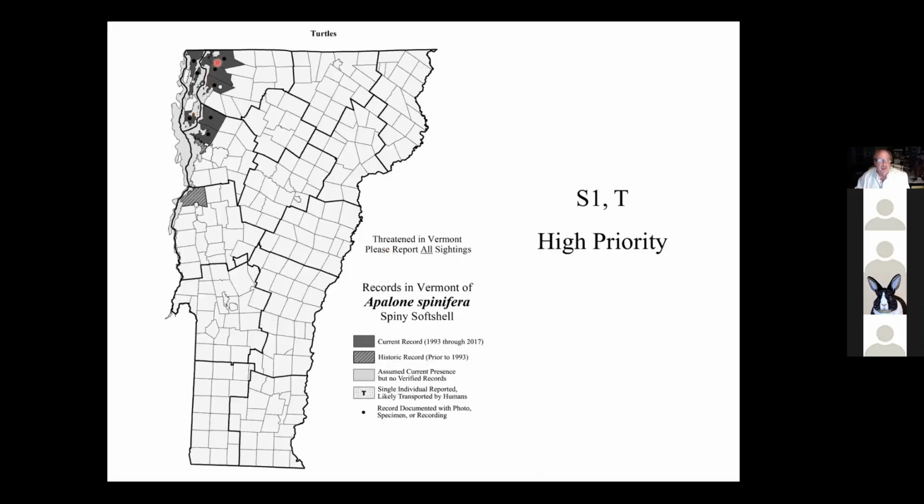So here's the very limited distribution of the spiny softshell turtle in Vermont, with one record way down here in Ferrisburg of an individual, but the populations that we know of are in these river deltas, only on the Vermont side of Lake Champlain, on the north end of the lake, and continuing into Quebec.